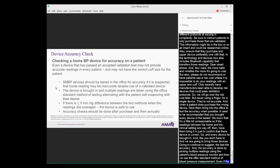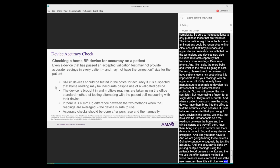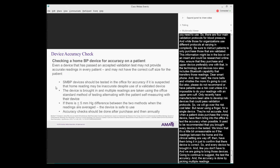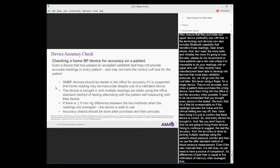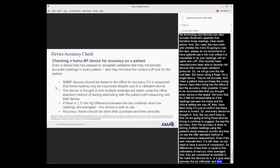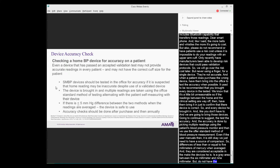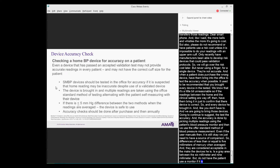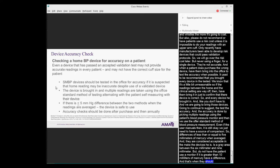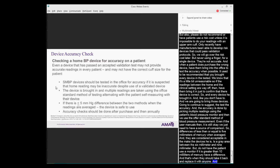So differences of less than or equal to 5 millimeters of mercury when averaged are considered acceptable and make the device safe to use. There's a gray area between the 6 and 9 millimeters of mercury difference, but do not have the patient use the monitor if it's greater than 10 millimeters of mercury of a difference, and that's when they should take it back and replace it with a new one. And then accuracy can be done on an annual basis.